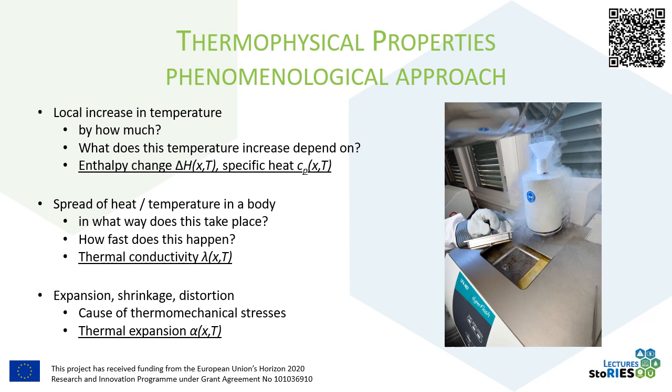Heat conduction needs no transport of matter. Two adjacent particles transport heat through kinetic energy of the atoms or molecules due to the prevailing temperature gradient. Now we're talking about the so-called thermal conductivity, which is again depending on the place and the temperature.